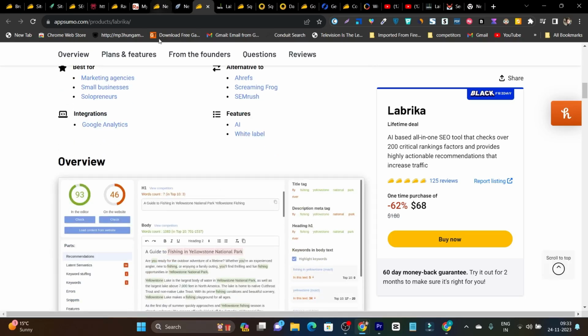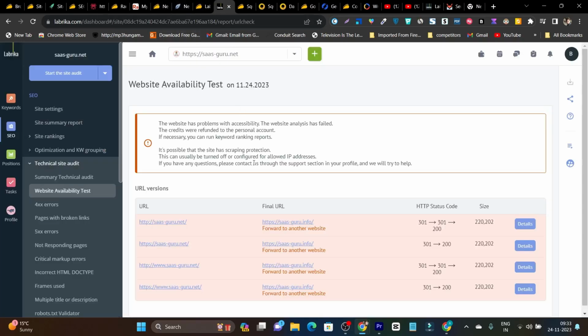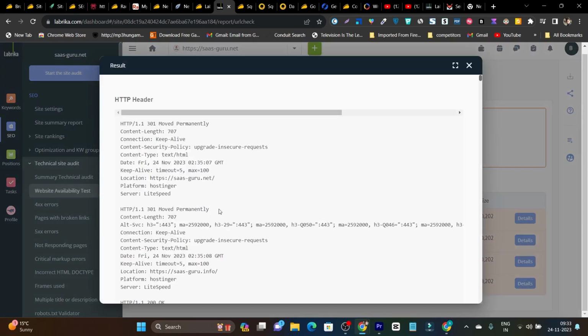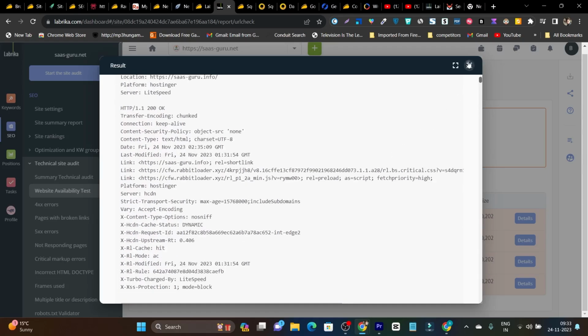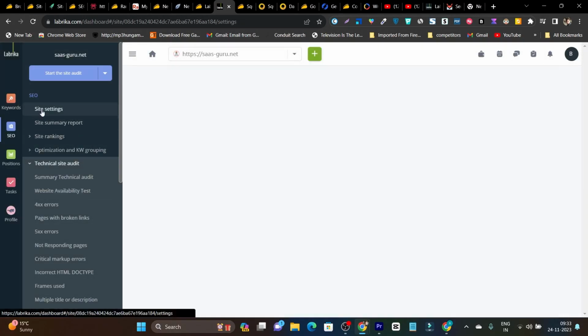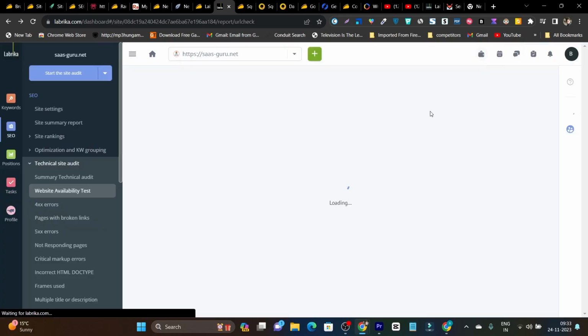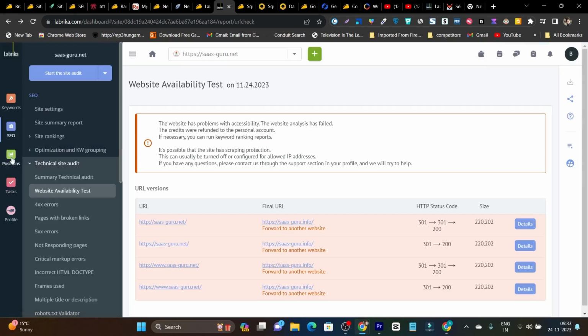Okay, plus let me give you an overview of its dashboard. So this is the dashboard. You only need to add your links here for the article or your website. It's going to analyze that, and after that it will give you details. For example, if I click here on the details, it is showing me why this problem is occurring and whether everything is good or not. Okay, and if I go to the site settings here, I can do some configuration in the site. This is the positions.